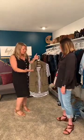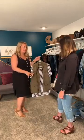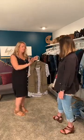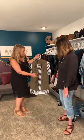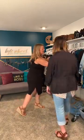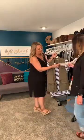Very polished, very put together. You really can mix and match this with any stripe, any color stripe, from white and whatever color family. Black and white, you can do thin stripes. Say this was black and white, you could do little prints too.